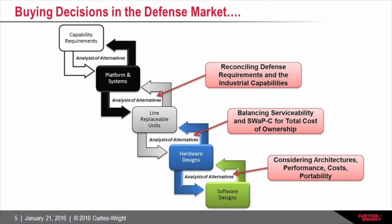So when we look at buying decisions in the defense market, and a bit of an eye chart doesn't really matter. The point is we go from a capability. The weapons platform needs to do this. And then they do an analysis of alternatives and they come up with some platforms and systems that could do that, and then they keep driving those things down to lower and lower levels to here's a box that needs to do this. And it used to kind of stop there.